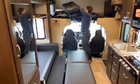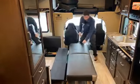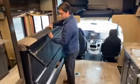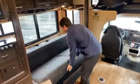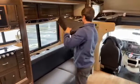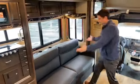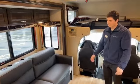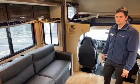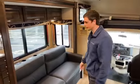And then putting it back, easy as flipping this up. Just like that. Reason I do that again is just to show you how easy it is. So although this doesn't have a permanent bed, it is two sofas set up. You can make either one of these the main bed if you'd like, and it's very simple to do that.